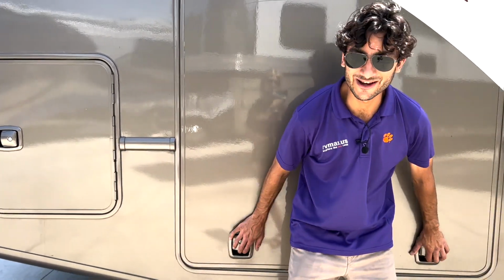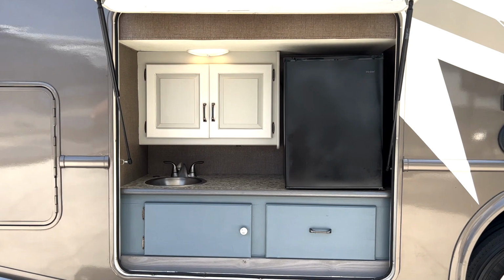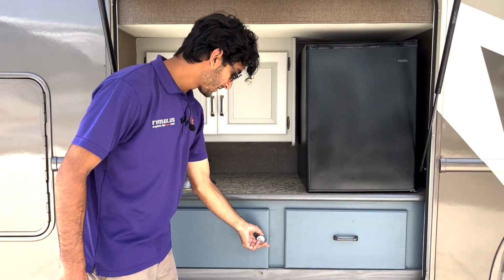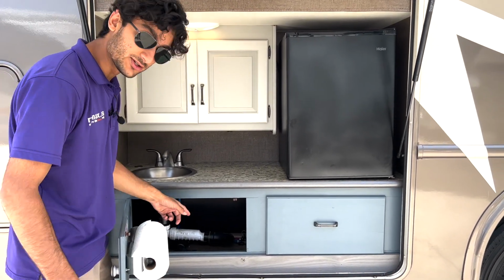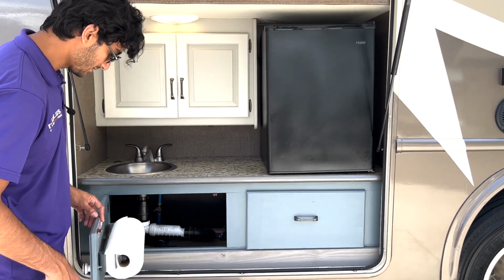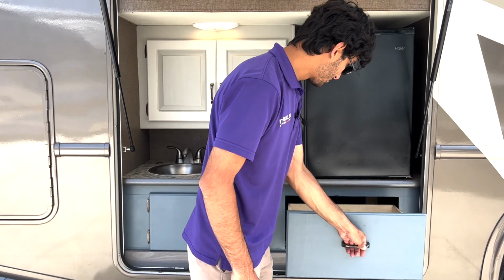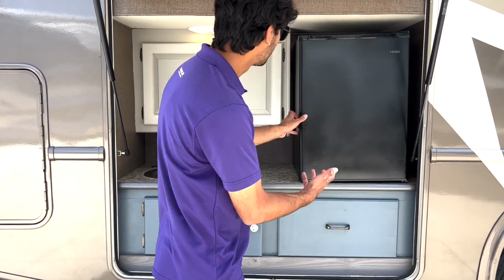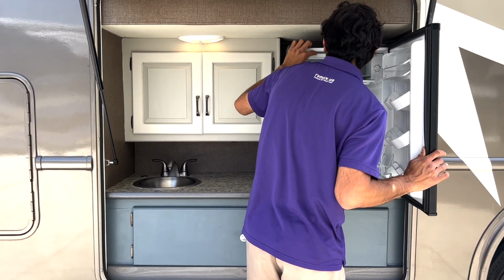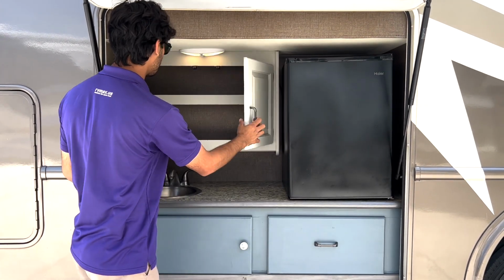And then wait for it, wait for it, wait for it. What's this, you might ask? Outside kitchen. We have an outside sink here, stainless finished. Access to the bottom here because there's a pump to drain the sink because it's lower than your tank. Nice little rack here. Storage compartment drawer. Nice fridge. Is there a freezer? Oh, there is a little freezer part, so you can make ice up there. And then there's more storage back here.